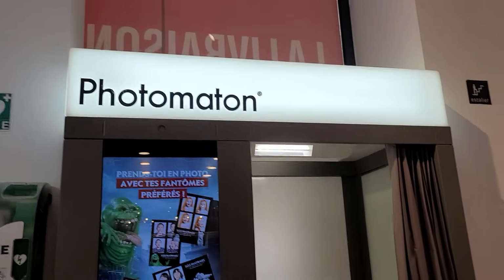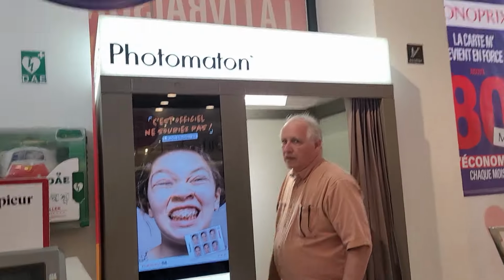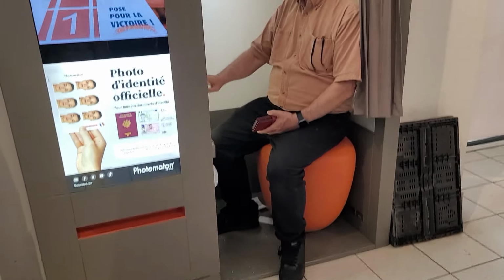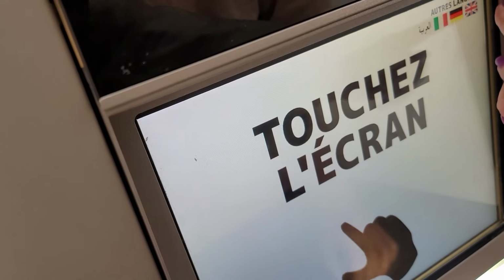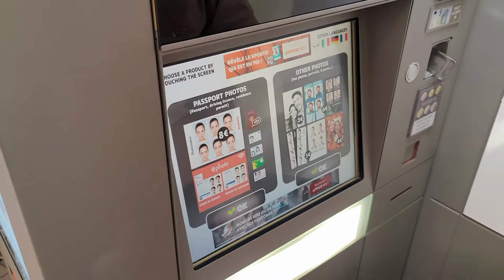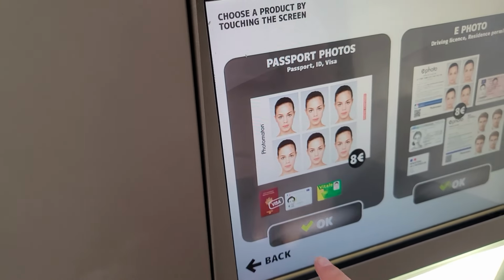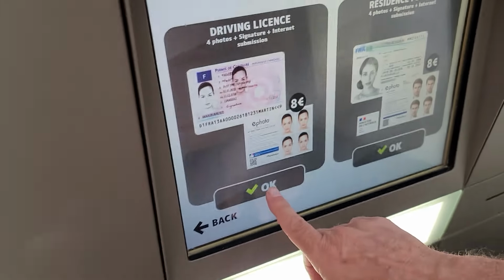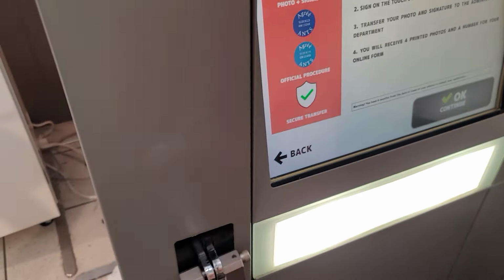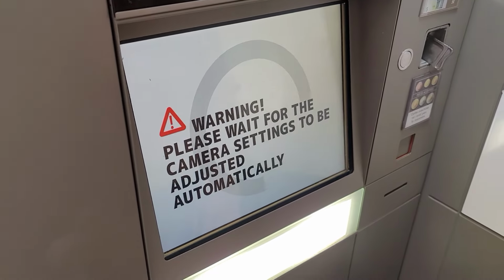So let's watch. So you look for one of these machines at your nearest grocery store, the Photomaton. Then you come in here, and first thing you do is change the language to English. Okay, and you're going to pick this side because you're going to want a driver's license. Oui. Okay, over here, now to the driver's license side. And this side. You have selected a new procedure for driving license. Click on OK. Continue. And then you have to sit up straight, no smiling, look straight ahead.